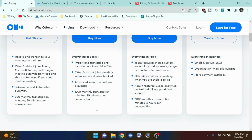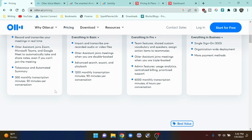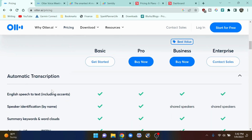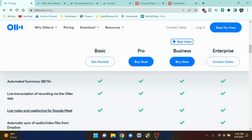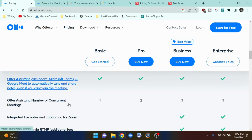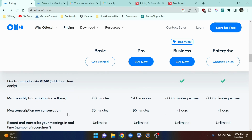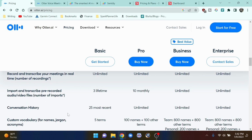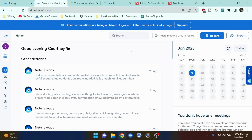So this is the very first month that I am about to hit my 300 minutes. And so that's why I thought it would be perfect to give a comparison of the different programs, so I'm not wasting all of my minutes and not having anything. So this kind of just gives you the breakdown of all the information. See right here, it's the live transcription, which I really like. Any other information, it's all here. You can read about it. I'll have it linked down below. And let's move on to what the dashboard looks like.